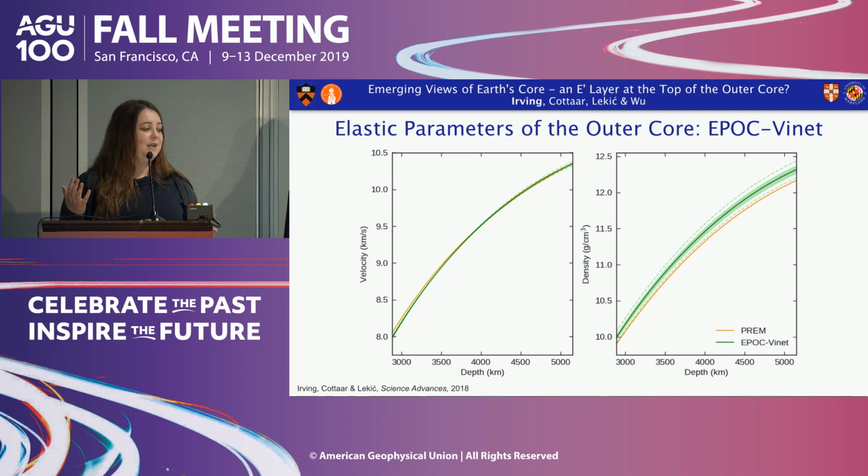So I'm going to briefly talk you through what our model tells us. First of all, you see on the left the velocity model. You actually have two sigma error bars plotted here, but they're so tight that you can hardly see the dashed lines. In the center of the well-mixed core, we see good agreement between PREM in orange and Epoch Vinet in green. Near the core-mantle boundary in terms of velocity, you see lower values, which are much more congruent with the values from body wave models.